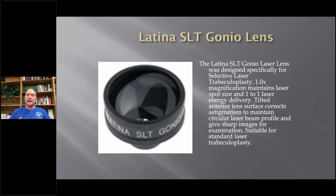Great lens. Downside, one mirror. So when you're going all the way around and doing a 360-degree SLT, that mirror needs to be rotated 8 to 12 times as you're going around, which certainly is not a problem. Typically, when I'm doing SLTs, it takes anywhere from about 3 to 6 minutes per eye, depending on the patient, how cooperative they are, etc. So 3 to 6 minutes per eye.